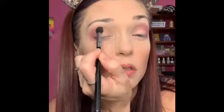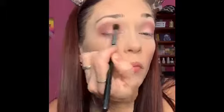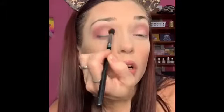I think I'm also gonna go in with this orange in the inner actually. Let's try it. Let's be extra. I'm not gonna go all the way down, I think, just almost like in the middle. And just kind of mesh it right to where the reddish color goes. Same thing for the other eye, of course.